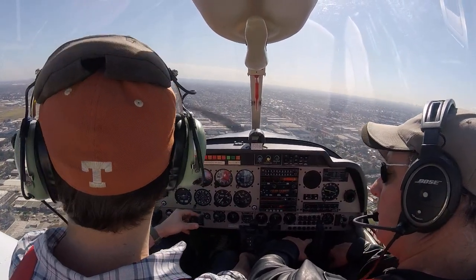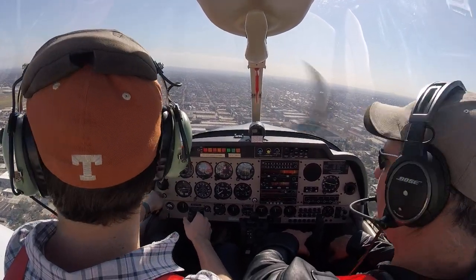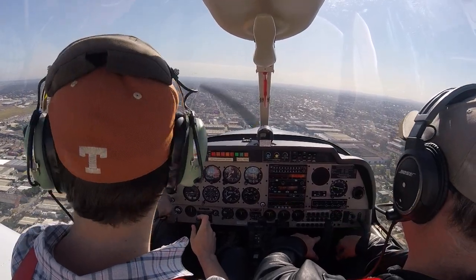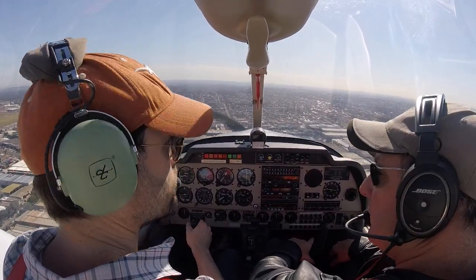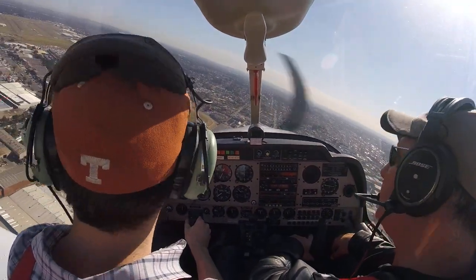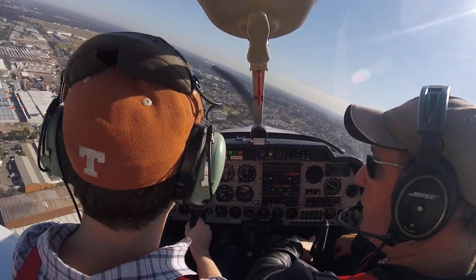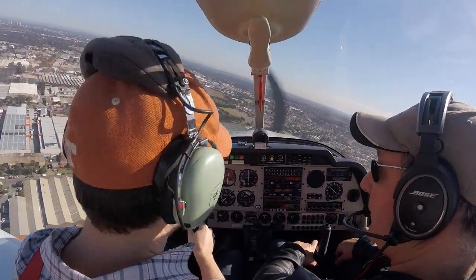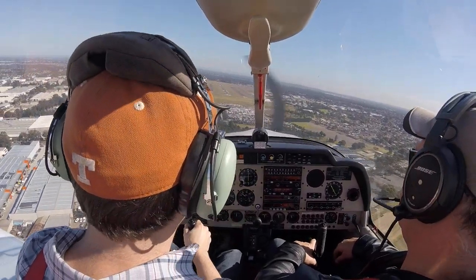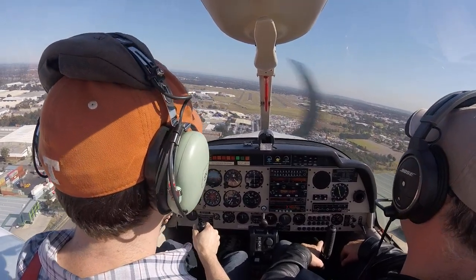Sling 880, downwind, touch and go. Sling 880, India Sierra November, runway left, cleared stop and go. Cleared stop and go, runway left, India Sierra November. Watch the tires, just bring the aircraft to a full complete stop. I'm sorry, say it again. Don't shred the tires, just bring the aircraft to a complete stop. Alright.